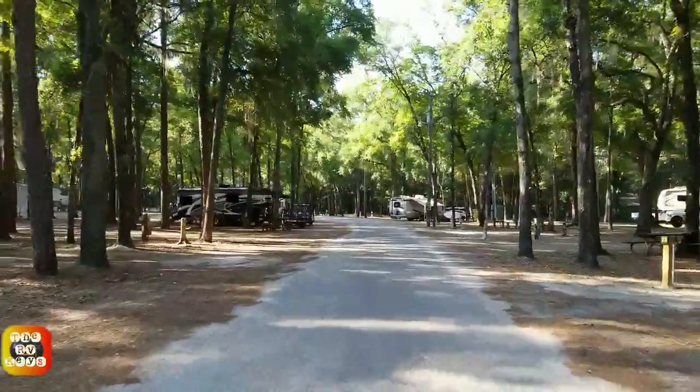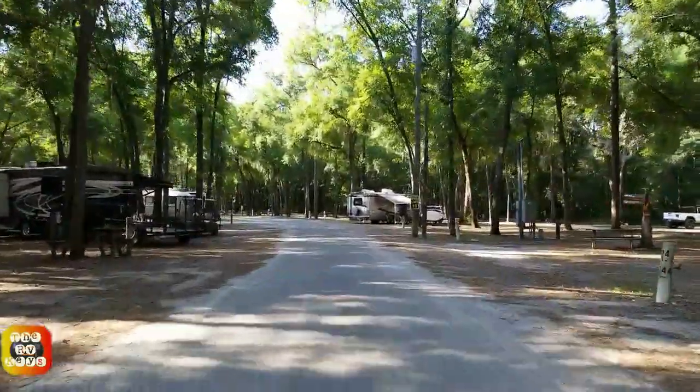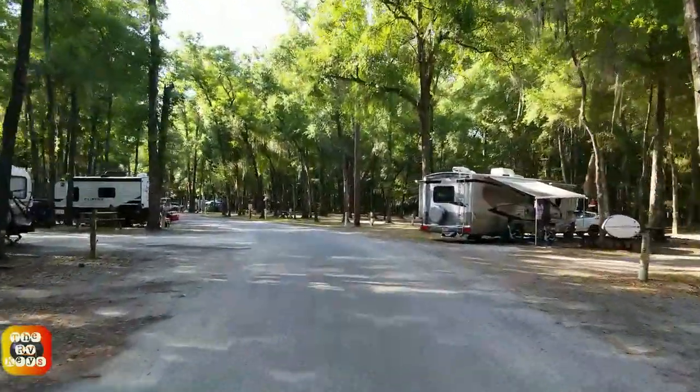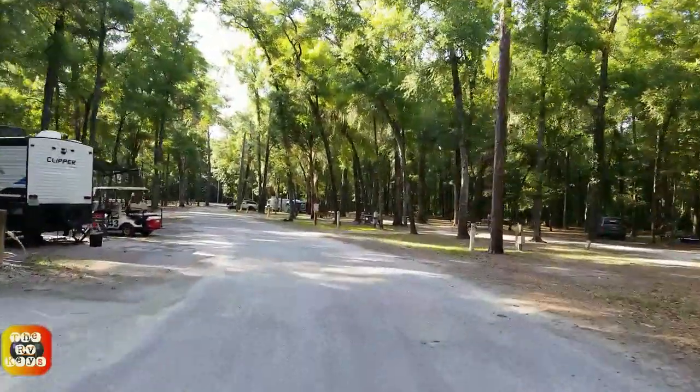So I see some picnic tables. Not every spot has a picnic table. That was one disadvantage we noticed. Our spot did not have a picnic table, so when we're preparing food, there was very limited space outside to do these things.